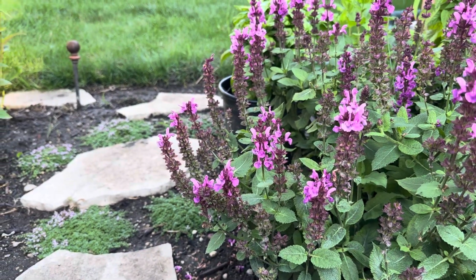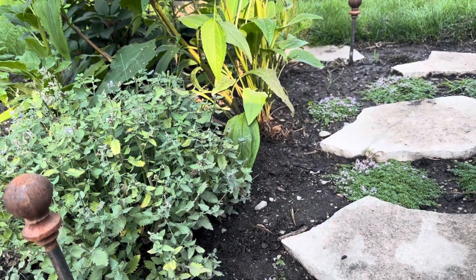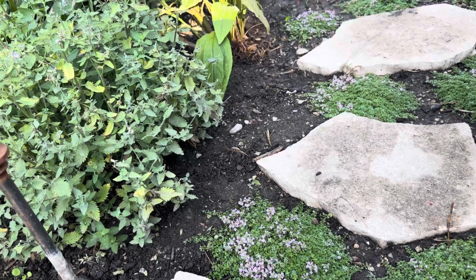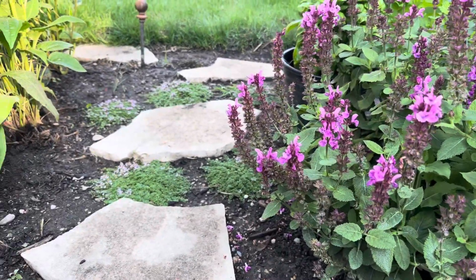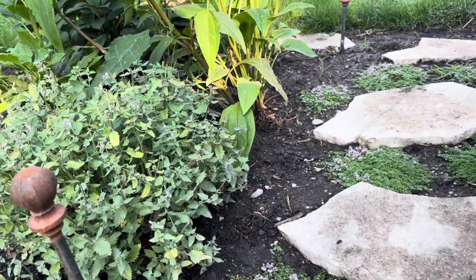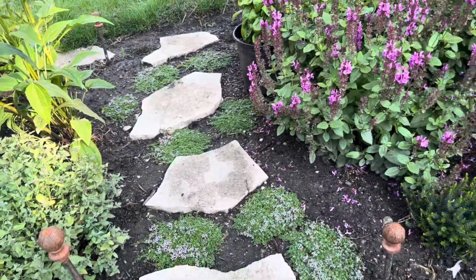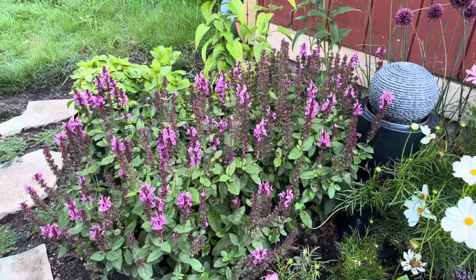It looks very pretty. So I'm thinking about moving the catmint because it looks like it's the same flower, so it doesn't really give much contrast. I'm thinking about planting this same meadow sage on this side. I think it would look pretty to have that on both sides of the stepping stones. So this is looking lovely. I do like this flower.